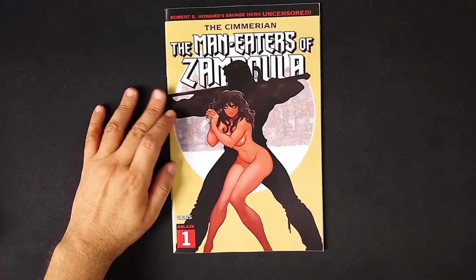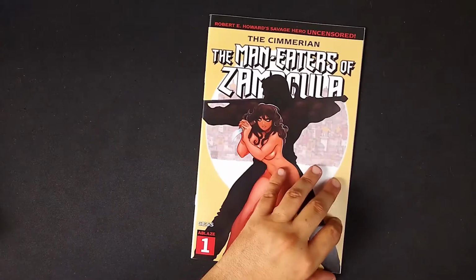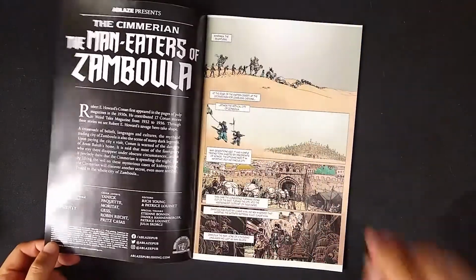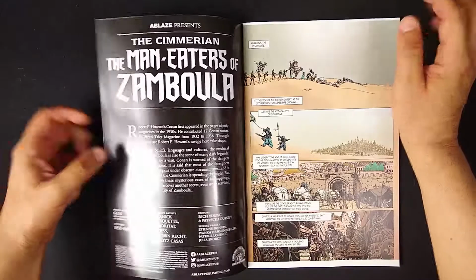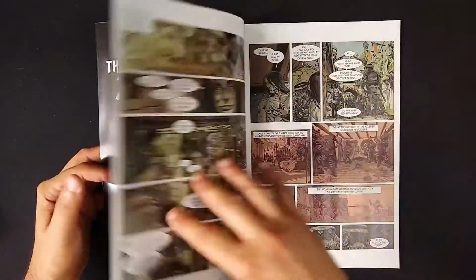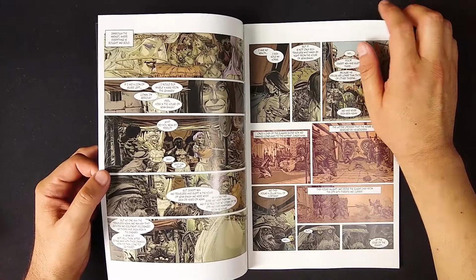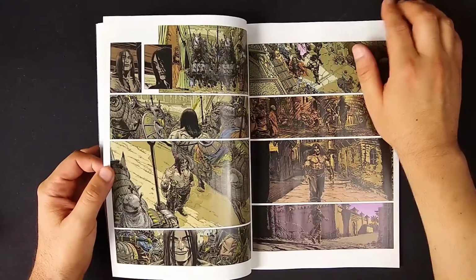Moving over to some of the smaller publishers, here we have Ablaze's The Cimmerian, the Man-Eaters of Zambula. So these are reprints of comics that have been published in Europe, where we have a public domain version of Conan the Barbarian, but there he is the Cimmerian. And Ablaze has been publishing all of those international comics in English. They've been a lot of fun.